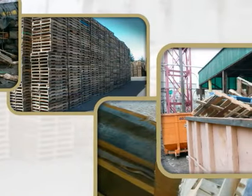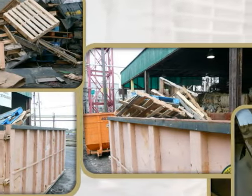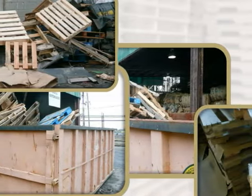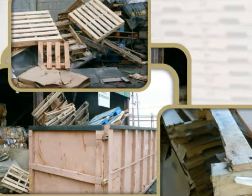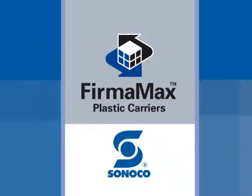Overall, using FirmaMax carriers creates a cleaner working environment by eliminating nails and splinters, culprits of reduced profits thanks to product damage and spoilage. FirmaMax carriers, the best combination of strength, performance, and sustainability from Sunoco.